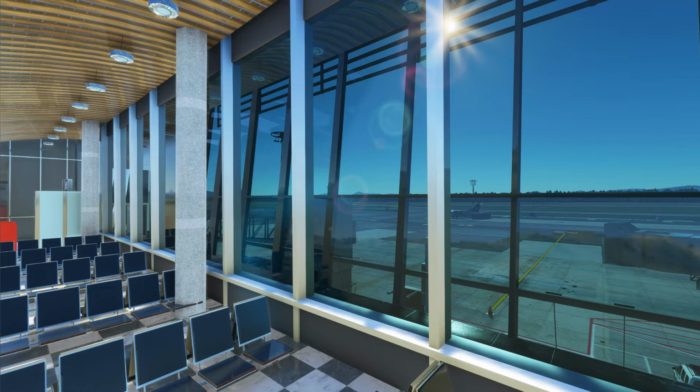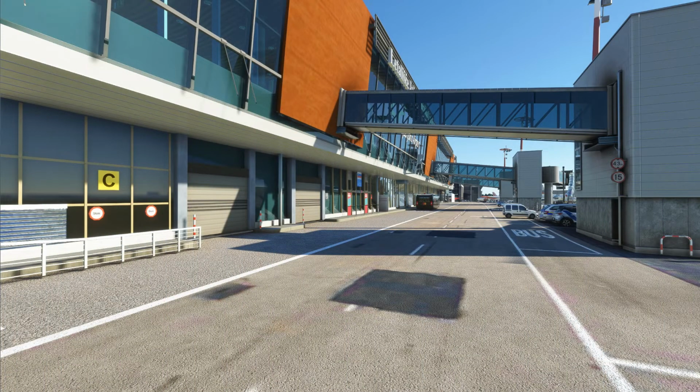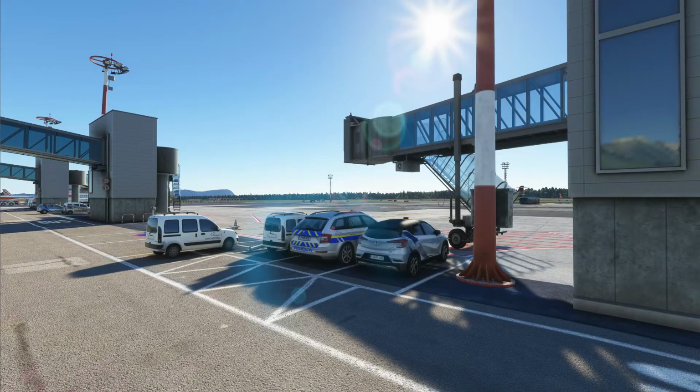Very impressive. So just looking at that building from the outside here, there's the coach there that we saw earlier that takes the passengers out to the aircraft. Again, you can see beautiful detail on the outside of the terminal. And everything down to the police cars. Again, registrations are correct for the country. That's really quite something else. I can't get over that.